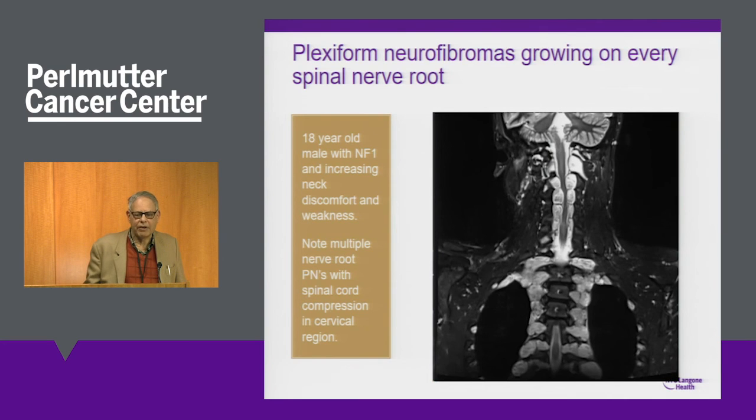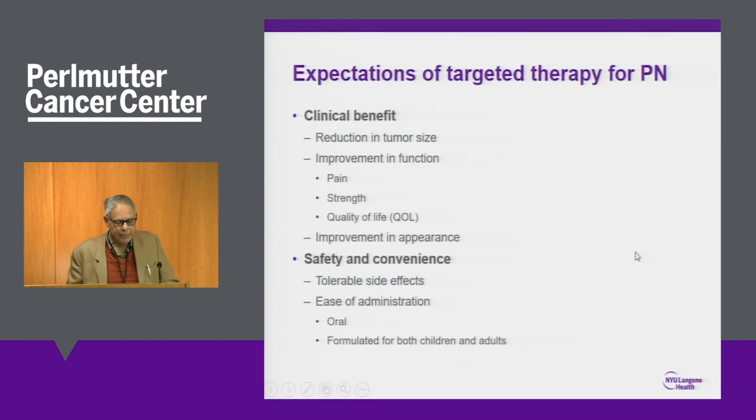And then the last example I wanted to show you is a condition where every single nerve root of this young adult, or adolescent actually, 18, has plexiform neurofibromas. And you can see right up here what it's doing to his spinal cord. He came in with weakness, and he would have become quadriplegic and died from this had a surgeon not helped him. So these are not surgical diseases really. In the long run, we've had to find medication, and that's what we're doing.